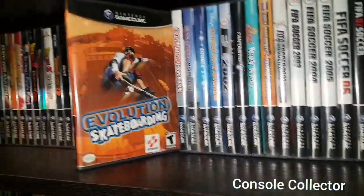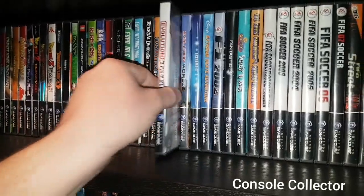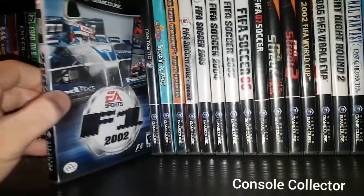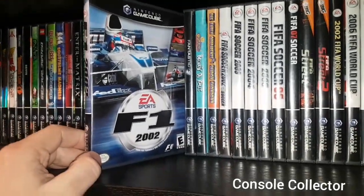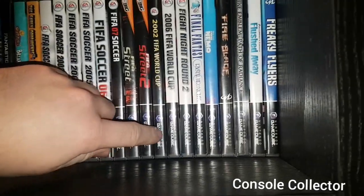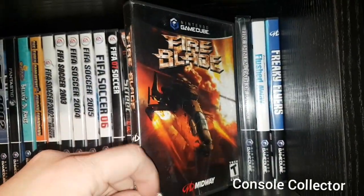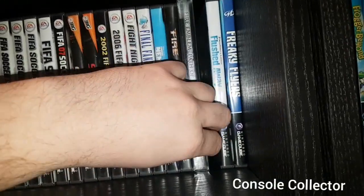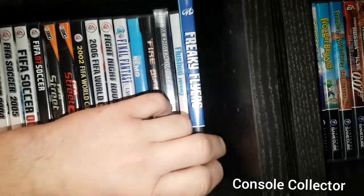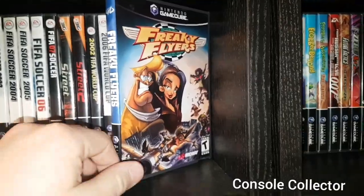Some more games you never really see or hear people talk about. Evolution Skateboarding and Evolution Snowboarding. F1 2002 was another game that I could not track down very easily. Moving on. I gotta mention Fireblade, another uncommon game. And of course, Fire Emblem Path of Radiance. And Freaky Flyers, this is one that I had problems finding, and I feel like it's fairly uncommon.